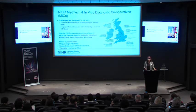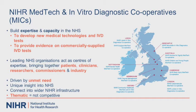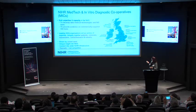So, the MedTech and in vitro diagnostic cooperatives, who are they and what are they? We are a network of 11 based nationally, and don't get too hung up on the physical location of them. Really, we're about different themes, different thematic focus. And we do signpost and work together, so you could end up working with more than one MedTech cooperative. But it is important to note that in terms of geography up here in the north, we have a cluster of our colleagues in Newcastle, Leeds, and my organisation is based in Sheffield. But we do work very closely on a national basis.